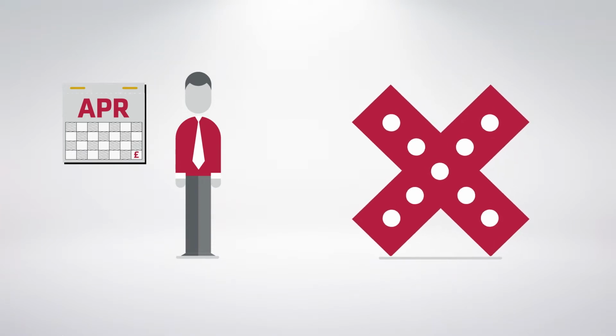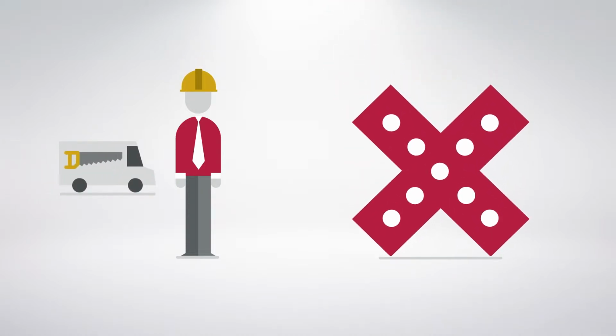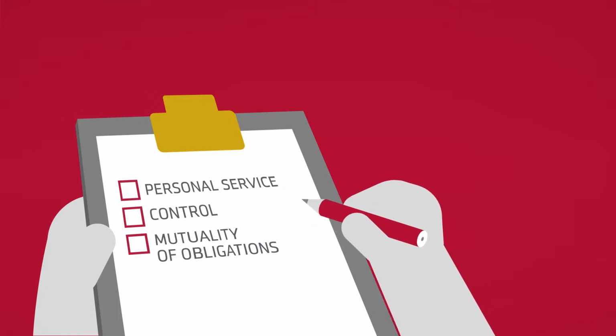Nope, it still does not mean he's self-employed. But he's registered for the CIS and even has his own van. The answer is still no. So, to determine whether HMRC would treat Steve as an employee, you would need to apply these three tests.